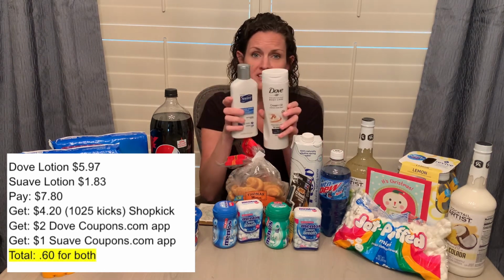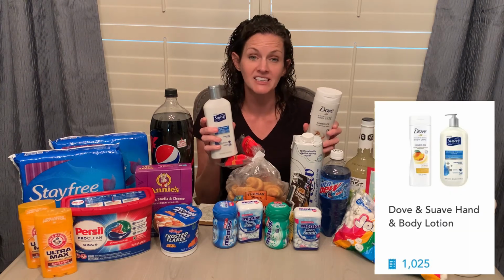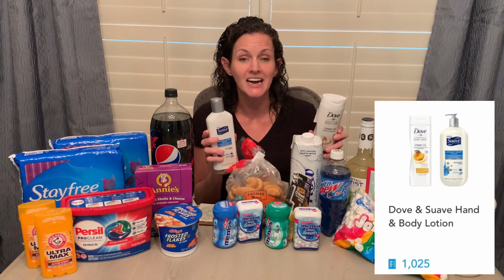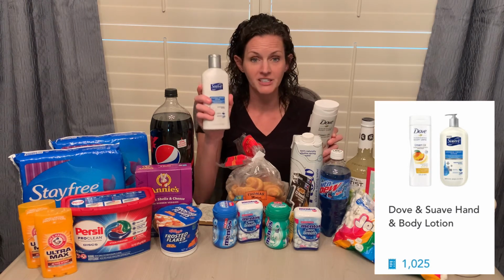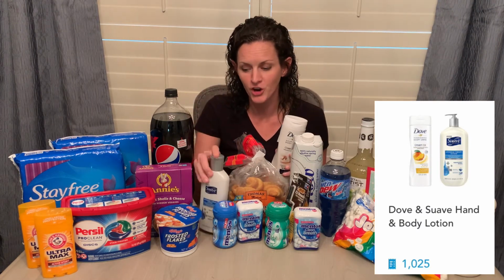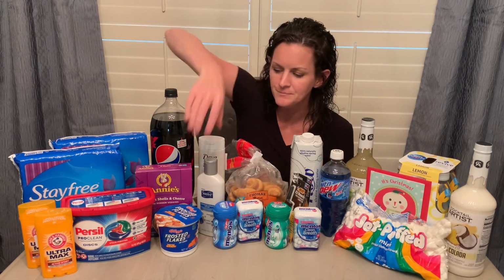So total for these two products is $7.80. Like I said, Shopkick is giving back 1,025 kicks, which is $4.20. There is a coupons.com app offer for $1 off of the Suave, $2 off of the Dove, making both items 60 cents or just 30 cents each. So a great deal again.